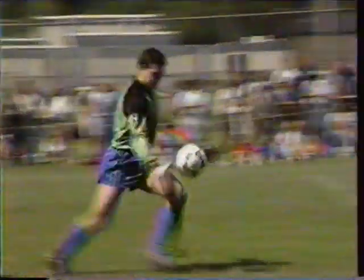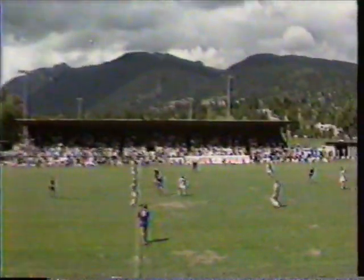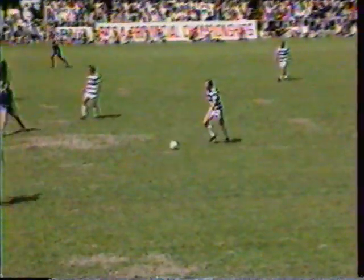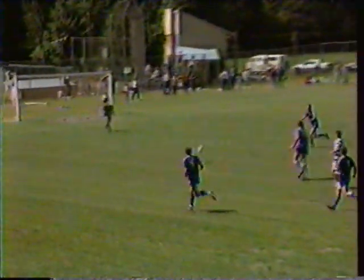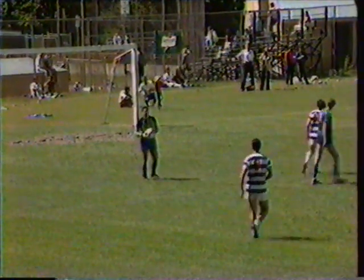Some warm-up activity beginning at the Queen's Park bench. We see Ian Rysdale kicking off his tracksuit and getting ready perhaps to do some bending and stretching. As Norvan goes back again to goalkeeper Danny Crouch.